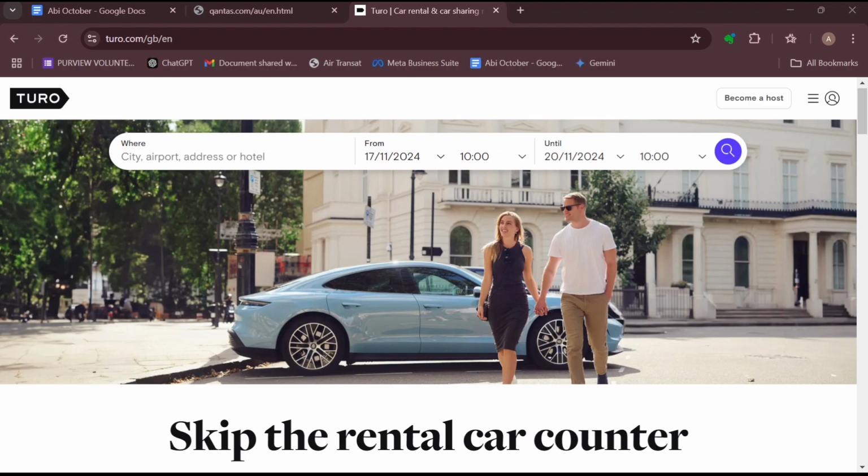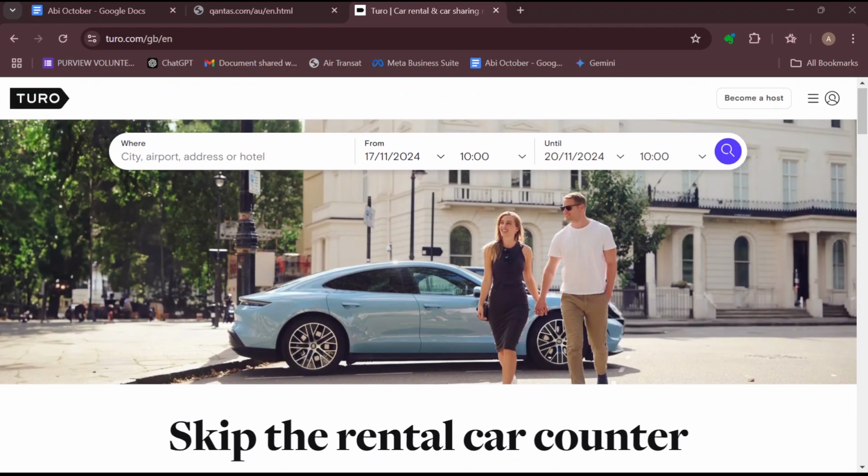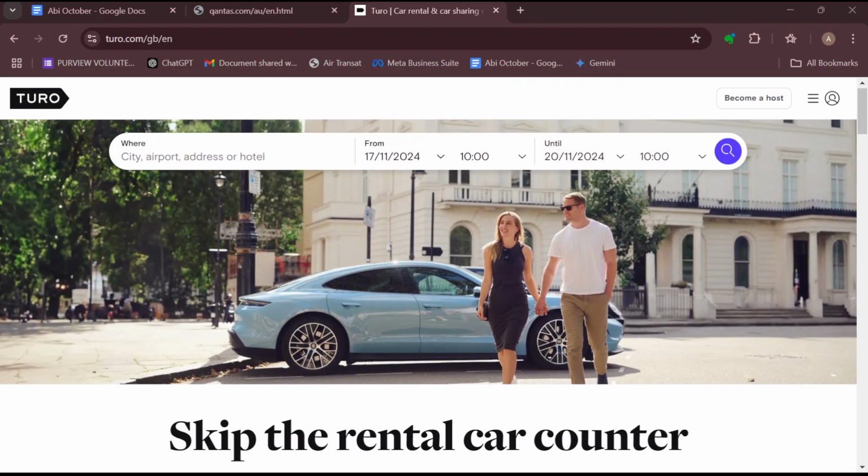And these are the various ways. The first step is for you to look out for promo codes. Look out for promo codes on websites like RetailMeNot, Don't Pay Full, Simply Codes, etc. These sites have active promo codes that you can use for discounts on Turo rentals.